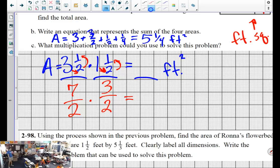What's 7 times 3? 21. 2 times 2? 4. We get 21/4. Now hold on. How many 4s are there in 20? 5. How much do you have left over? 1. Same answer. A lot of right ways to get to Florida.